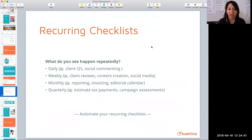It could be content creation, all of this, right? So we have weekly, and these obviously can be a lot more comprehensive. I just wanted to give you guys an idea of what goes into these. And then quarterly, and some of these are really great for yourself, like estimate tax payments and campaign assessments and looking at your numbers. I think looking at your numbers is really important as you're doing all of this work, because we want to make sure that we're measuring all of the work that we're doing.